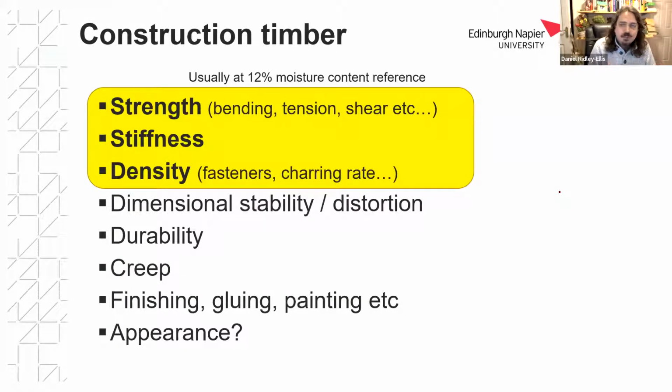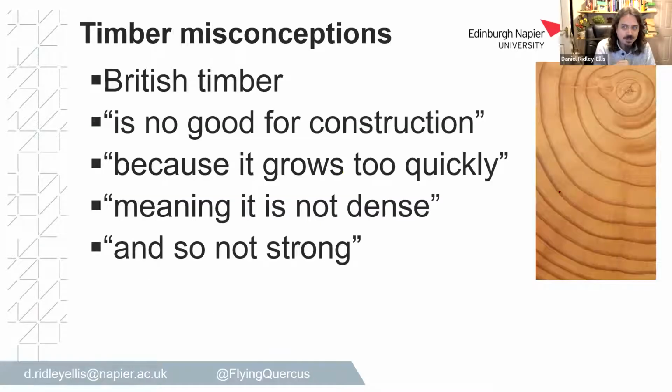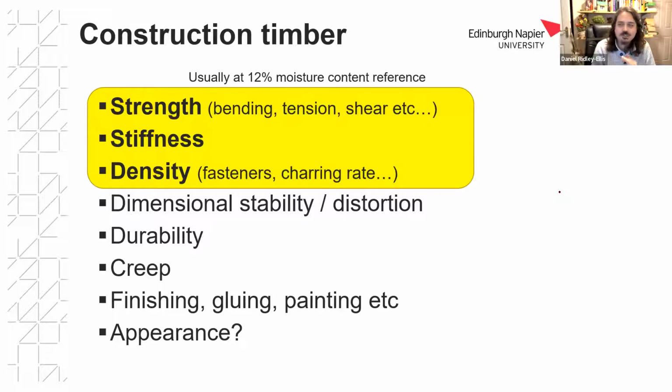But for construction, we're interested in the larger scale, and the main properties that are of concern to us are the strength, the stiffness, and the density of the material. And often we're thinking about density as being where we want high density. So it's not about self-weight, it's about having sufficient density for your fastener performance or your fire performance. So it's low density that we want to avoid.